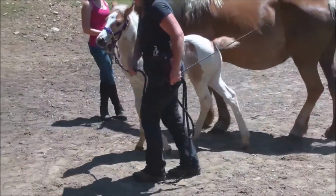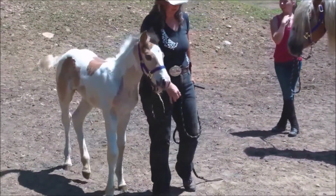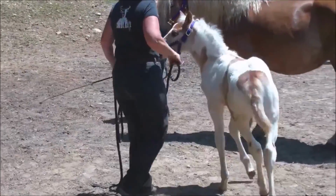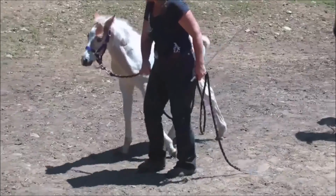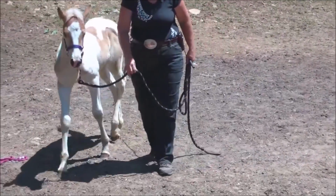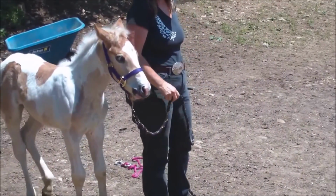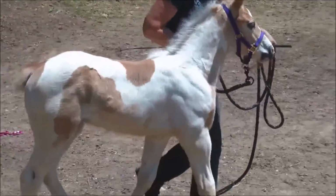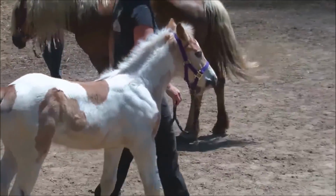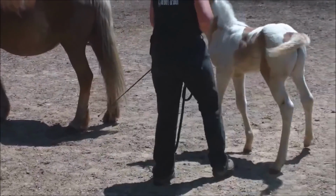We had given them a break, and then we're going to take them up again and work with them some more. The mothers of these foals were present. She had called out to them once, but they really didn't care what we were doing because these foals were terrors to them. I was leading nice for a split second and then he kicks out.